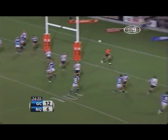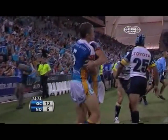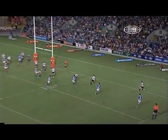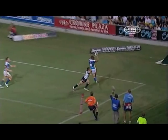Back for Prince. Last tackle. Here comes Atkins! Oh, that is a huge effort! I've got no issue there. He's going to go up like James Hurd. Up he goes. Down he comes.